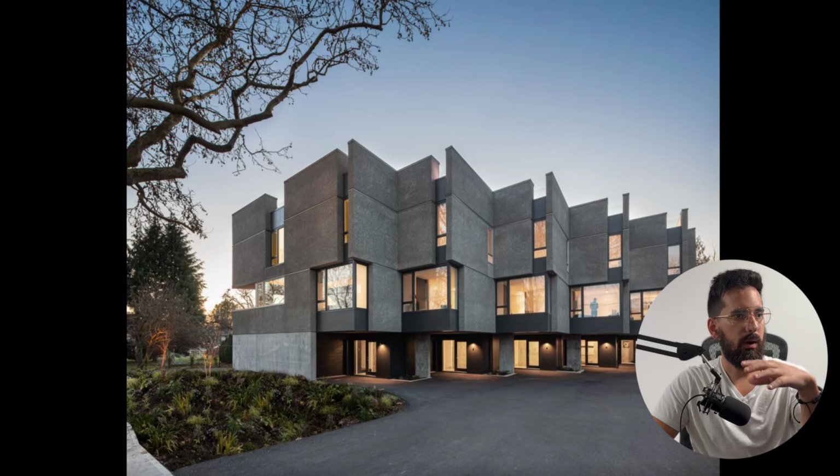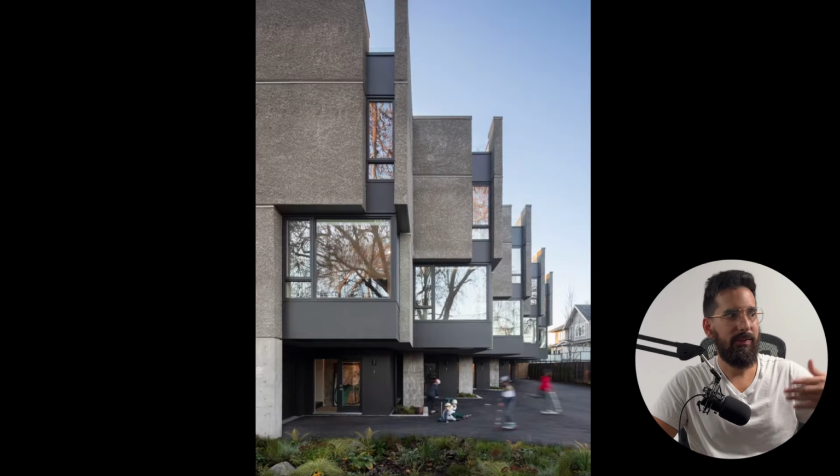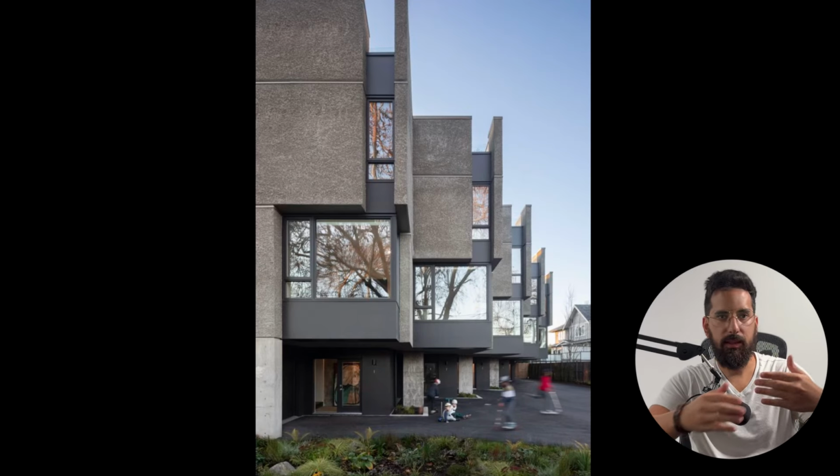We're looking at a project that is townhomes or row houses, as it's referred to in the project. This is a residential project located in Victoria, Canada, designed by the architects DRC Jones Architects. The reason that this project looks like this is because they wanted to take this irregular piece of land where the project sits and design something that fits within it. So that's why they created this staggering.